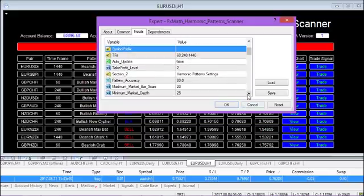The next thing that's sort of important is the pattern accuracy. It defaults at 80, which is fine. You can take it up to 85 if you want. I think you can even take it up to 90 if you want. The higher you go, the fewer trades you will see. The lower you go, the more trades you'll see, because obviously if you're willing to accept a lower amount of accuracy, then you're going to get flooded with trades. 80 is fine, but like I said, if you want to take it up to 85, that's fine too.